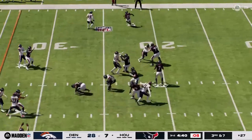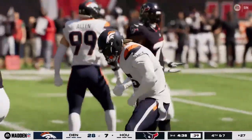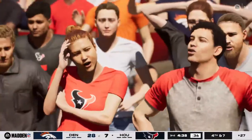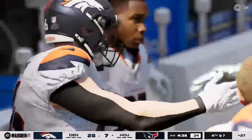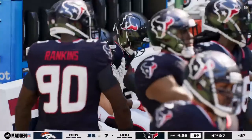Back to throw. Here's Stroud. That one too wide and incomplete. Looks like another empty possession offensively. And you're at that point in the game where you can't afford too many more of these. So this is going to require some heavy thinking on the sideline to figure out what they can do to crack this defense.